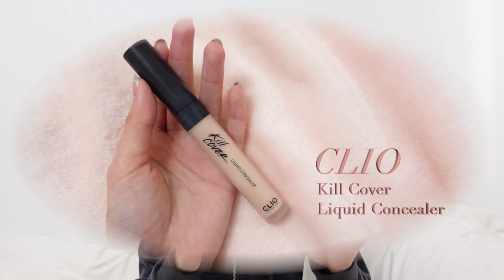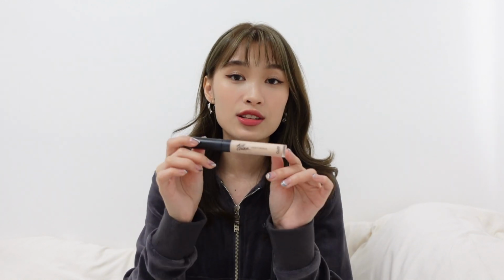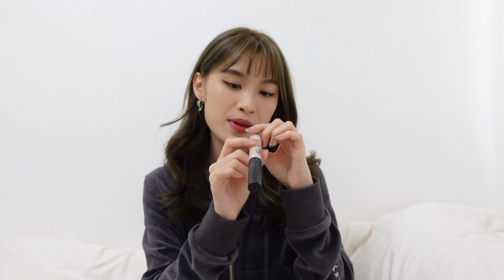So of course I decided to add in another concealer that's worth trying, and it is the Q Cover Liquid Concealer from Clio Professional 2BP. I think I can go a little darker. This is a bit bright for me, and I use this for my under eye. I really like this as well. The coverage is amazing. It is not too dry. Yeah, so there's nothing to dislike about this, honestly, other than the fact that it cannot conceal my freckles.